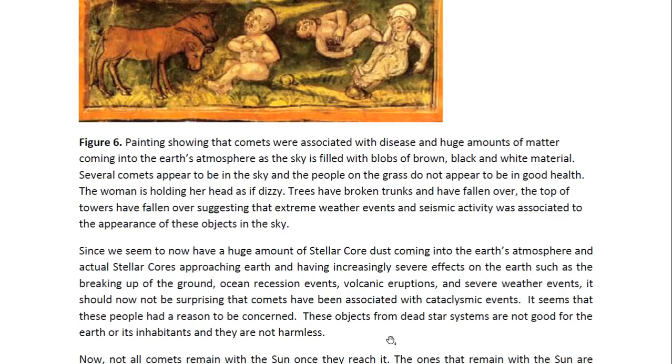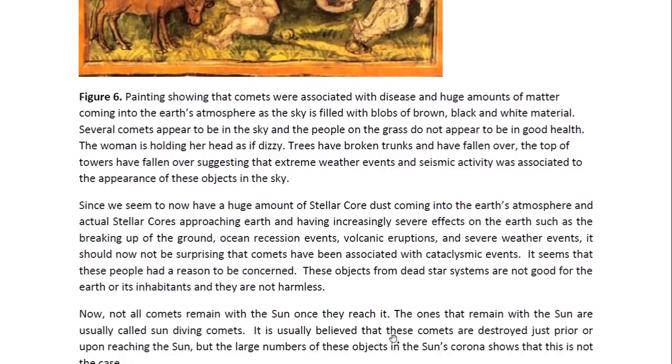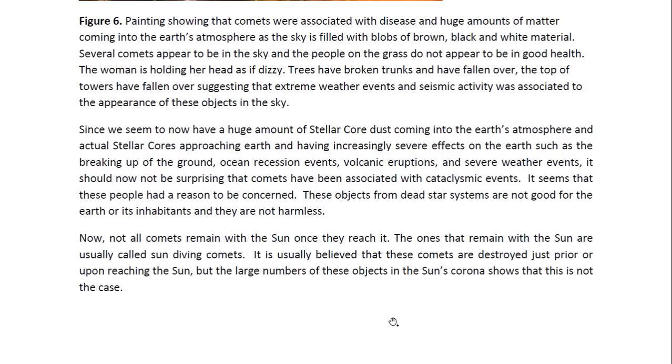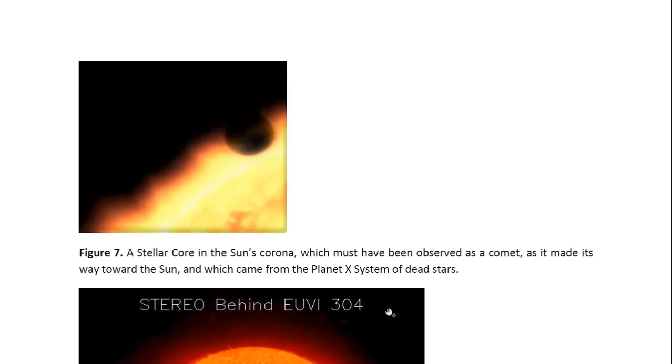These objects from Z star systems are not good for the Earth or its inhabitants, and they are not harmless. Now, not all comets remain with the sun once they reach it. The ones that remain with the sun are usually called sun-diving comets. It is usually believed that these comets are destroyed just prior to or upon reaching the sun. But the large numbers of these objects in the sun's corona show that this is not the case.